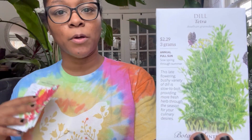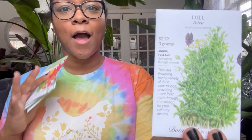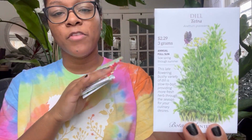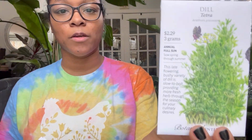All right, so this is Dill Tetra. This is supposed to grow in a more bushy, compact way. I can't wait to grow this. It's also a late bloomer, so you should be able to enjoy more of the foliage longer before it blooms. So this is really cool. I can't wait to try that.